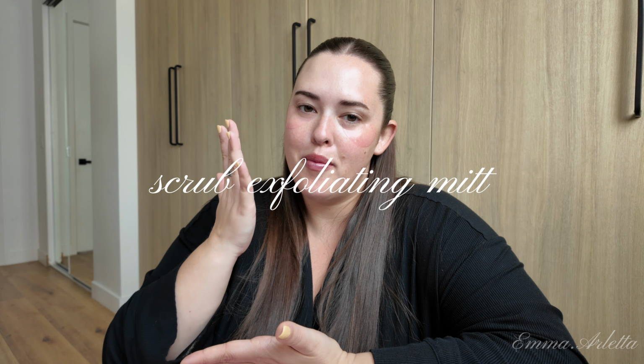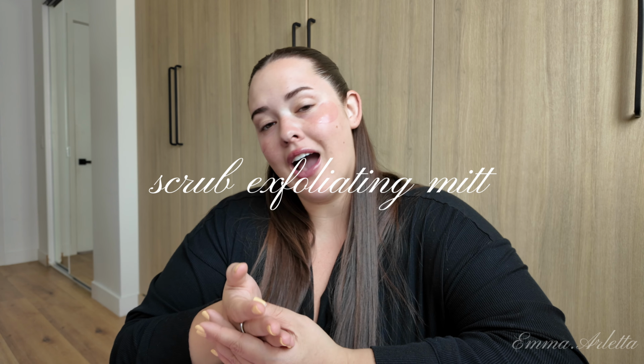And then a scrub exfoliating mitt. Y'all, I've tried everything when it comes to exfoliating mitts because I am a self-tan girl. I love a self-tan year round. It's the best thing ever, but it really does make your skin look gross if you're not really scrubbing off the old one before you put the new one on.